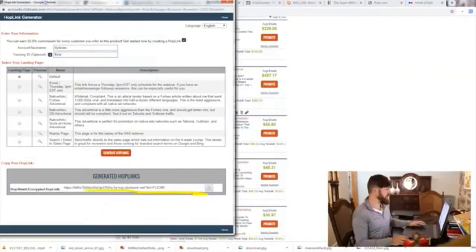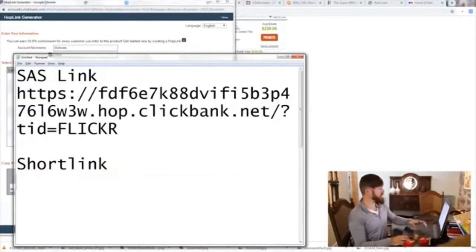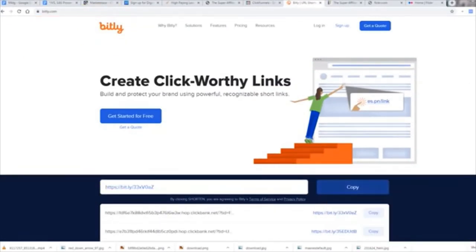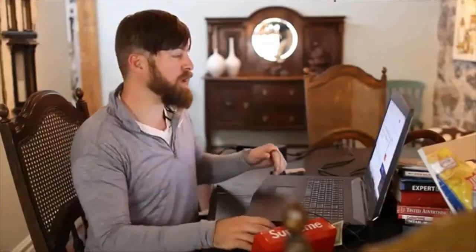Okay, so then we're gonna copy this link, or I will click right there to copy the link. I'm gonna put that in a notepad right there. And then I'm gonna go to bit.ly.com, okay? And I'm gonna post my link in right here. I click shorten, and then I copy that, and I throw it back in my notepad so I have it, because we're gonna come back and we're gonna use this link later.